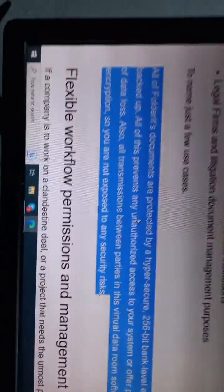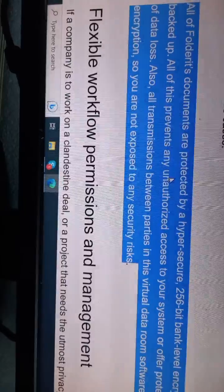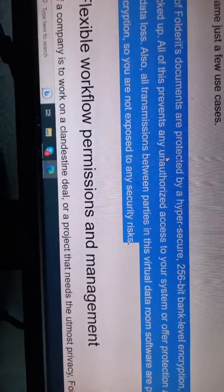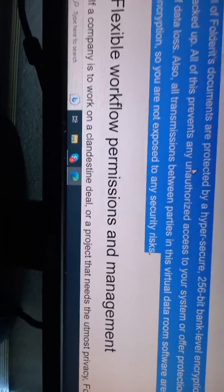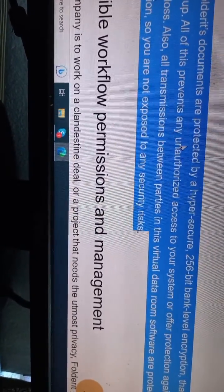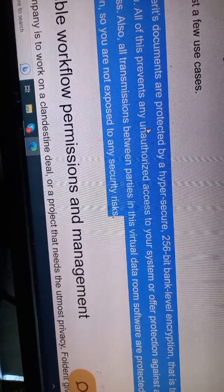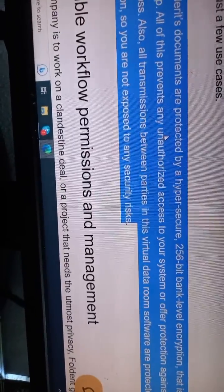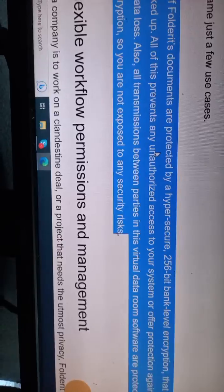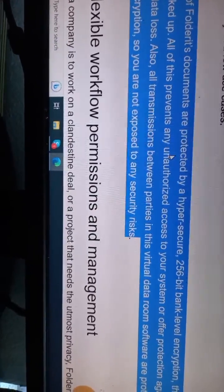All of Florida's documents are protected by a hyper-secure 256-bit rank level encryption that is triple backed up. This prevents any unauthorized access to your system, and offers protection against any risks of data loss. Also, all transmission between parties in virtual data room software are protected by SSL encryption, so you are not exposed to any risk.